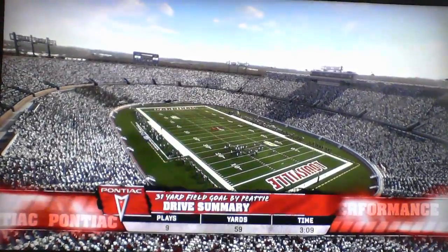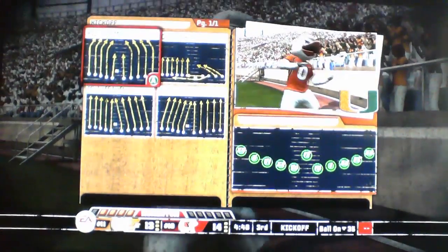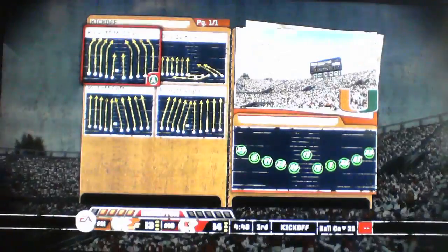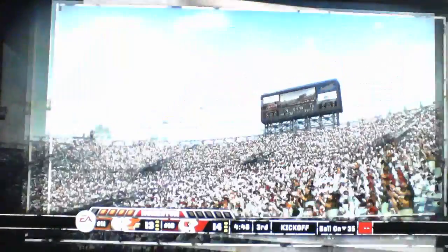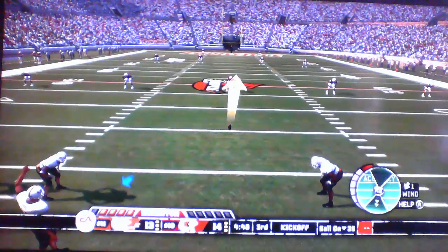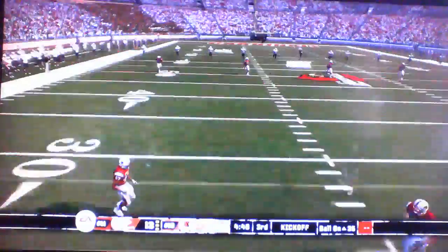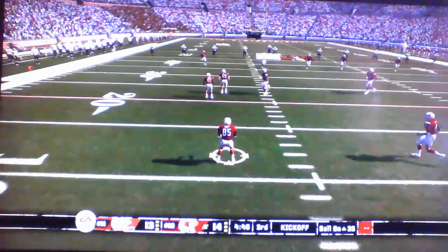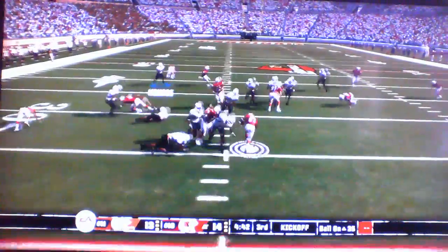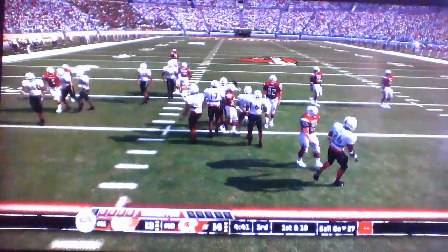So, slowly but surely cutting into it. Slowly but surely just knifing into that Louisville lead. Now down 1 point. Everyone's all lined up and ready for the kickoff. And Moreau sends it off. Harry Douglas back to receive. Rolling off the tackle. Tackled down by, looks like, Willie Cooper.